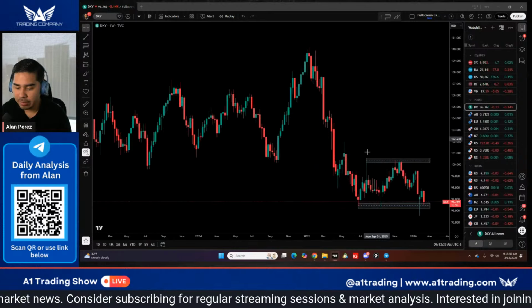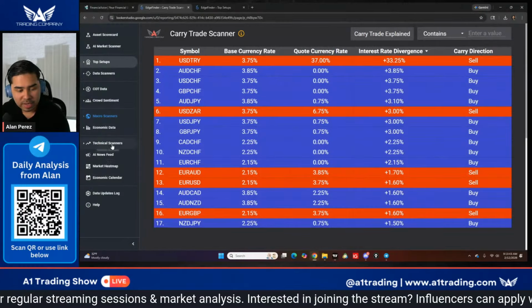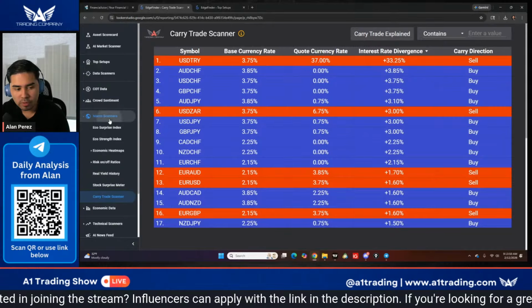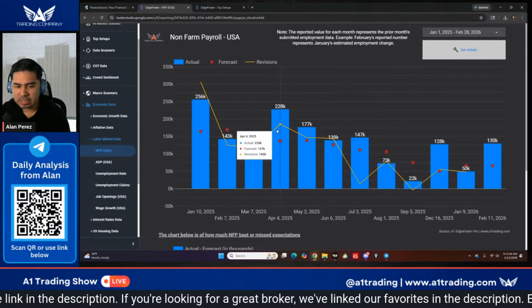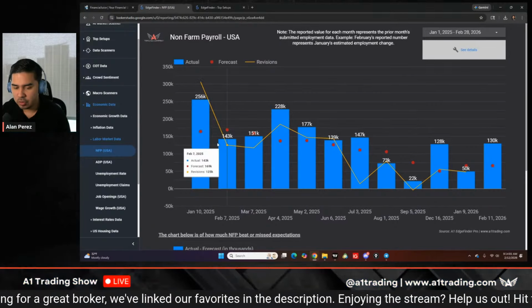Now, if you saw labor data improve a little bit, then they don't need to cut rates as much. So although we had some very strong NFP data, you did have the idea that the Fed can hold rates for a little bit longer because the job market's taking care of itself. If you go to NFP here, this chart is historical data from January 10th, 2025.